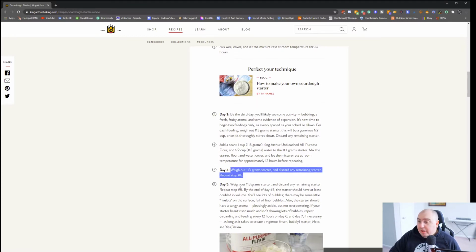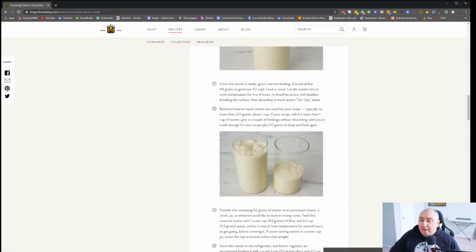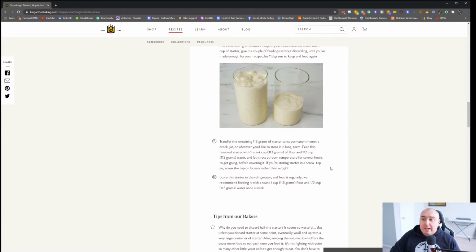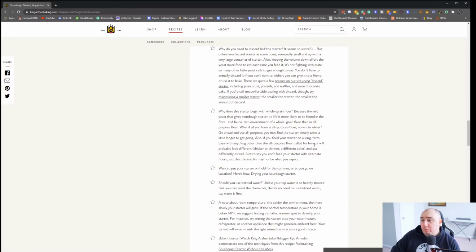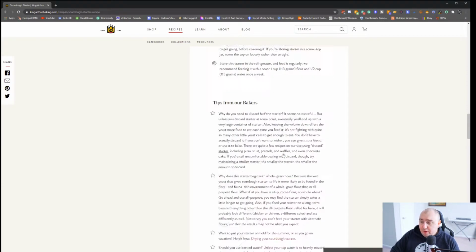Here's day 4. Here's day 5. And at day 5 and going on forward, I know exactly what I need to know. Now it's going to tips for our bakers, right? What I might need to know. Start drying your sourdough, right?